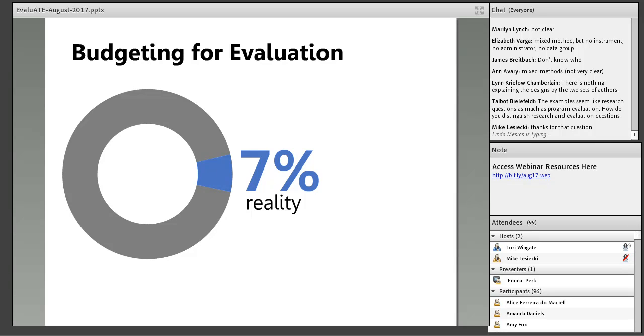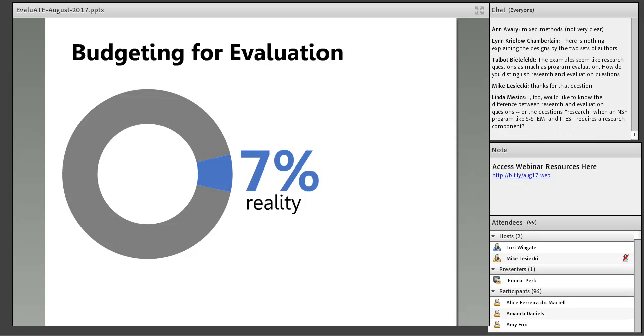But that's an average, so obviously some are going to spend a lot more and some are going to spend less, and that includes the real small grants as well as the multi-million-dollar projects. So there's no magic formula, no magic number. The key thing is for the budget to match the scope of the evaluation effort. So if you have a small-scale evaluation, you have a small budget. If evaluation is a huge part of your project, obviously it needs more resources.